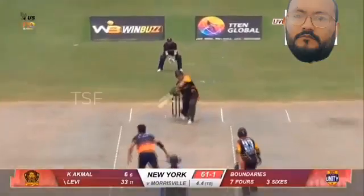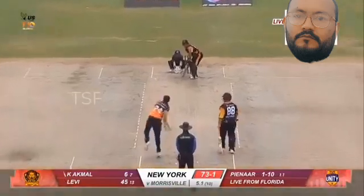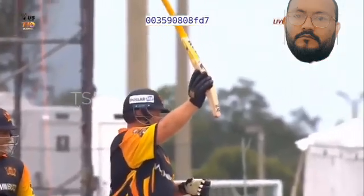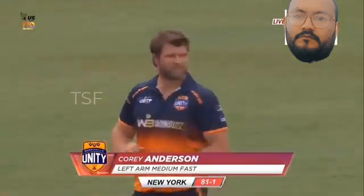He's going to keep going as well. He is going to keep going. Does he pick the fielder out? No, not unless he's out of the ground. You were right. Gone again. Leg side. And another 6. Oh, wow. Oh, Levy hits it big. Way over. That's his 50. Incredible. What a knock. Corey Anderson.